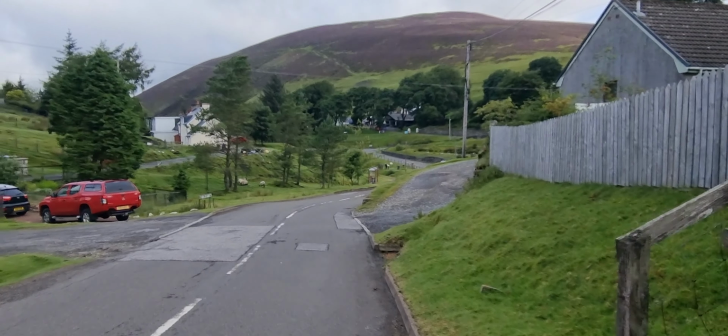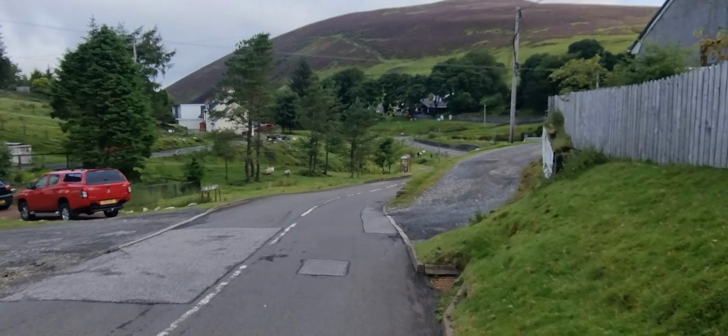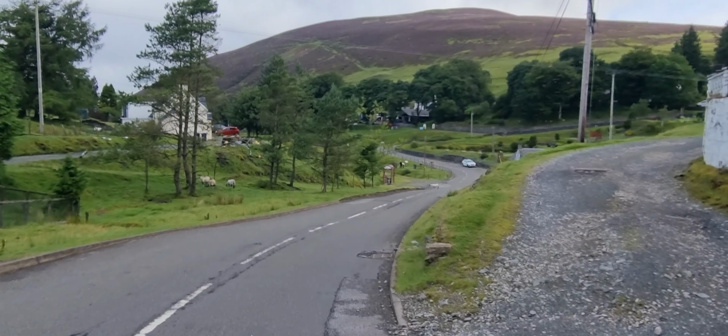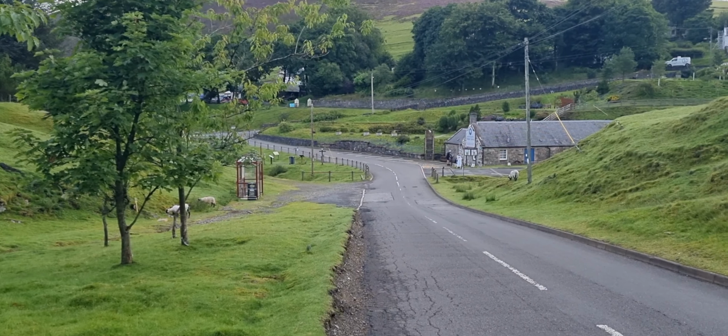So there's a wee museum down here, so we're going to have a wee look at it. It's 8 o'clock in the morning, so things are nice and quiet. There's not a great deal of people around. Anyway, guys, I'll cut back in when I get further down the road. Oh guys, excuse me if this camera's shaking.